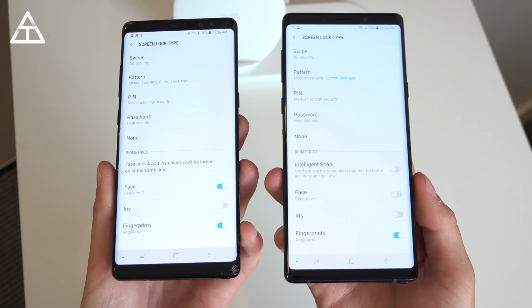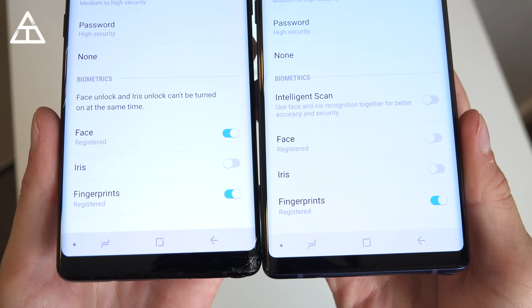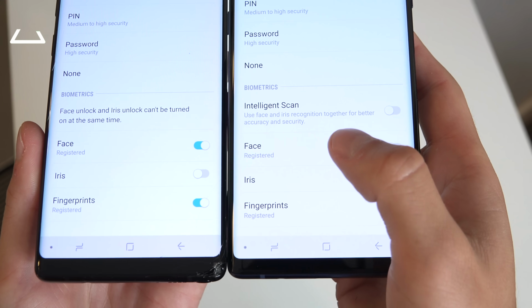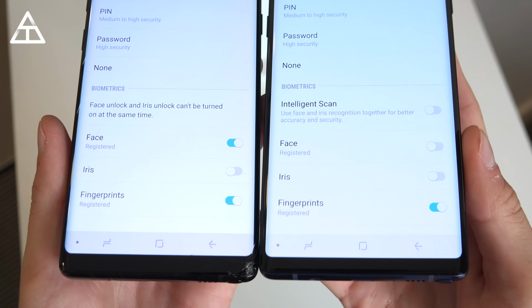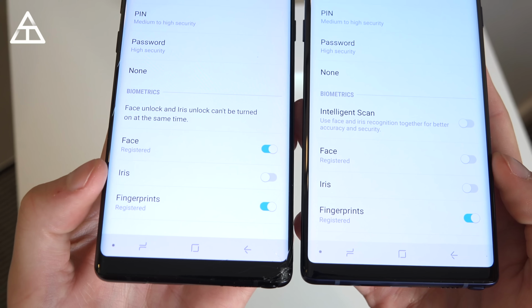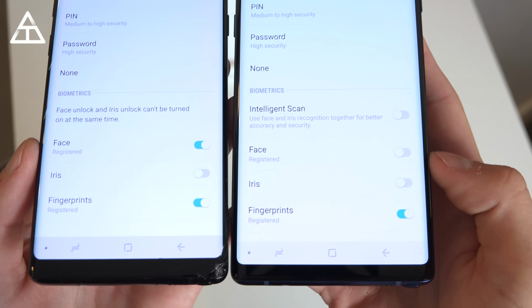The Note 9 also has a better face unlock because it uses the intelligent scan, which they did announce with the S9 and S9 Plus. Essentially, it combines the Android face unlock and the iris scanner that is up towards the top of both of these devices, so it should be more accurate, and work in more lighting scenarios and different conditions. You'll see this does have face and iris scanning, however, it doesn't have the intelligent scan option, which uses both together.